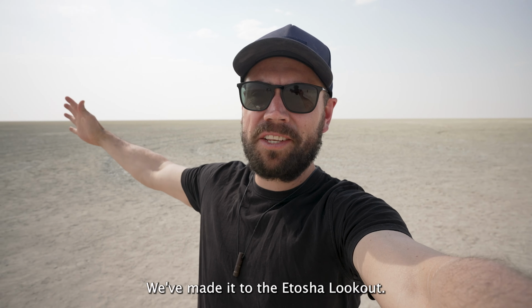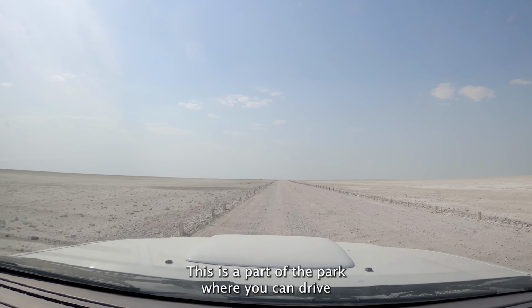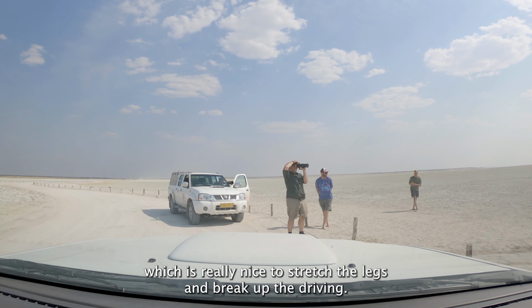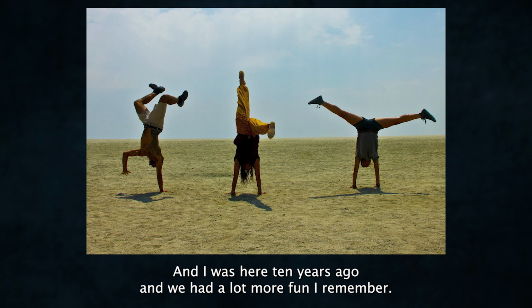Check it out, we've made it to the Etosha Lookout. This is a part of the park where you can drive, you know, relatively far into the salt pan, probably about 1 kilometer, and get out of your vehicle, which is really nice to stretch the legs and break up the driving. And I was here 10 years ago, and we had a lot more fun.